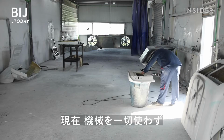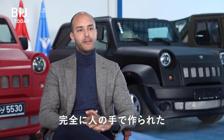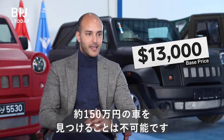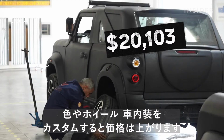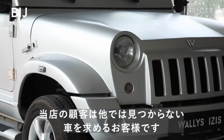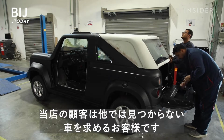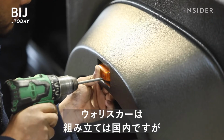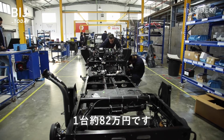Today, to find a car which is 100% made by humans and not made by machines at $13,000, it's impossible to find. The price goes up as buyers customize the colors, wheels, and interior. People come buy a Wally because they are looking for something that they cannot find somewhere else. Wally's cars are assembled in Tunisia, but the engine is imported from France and costs about $7,100.